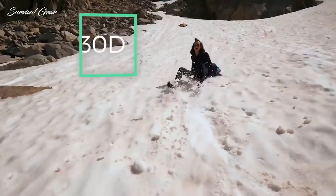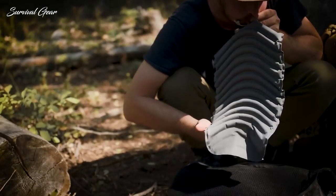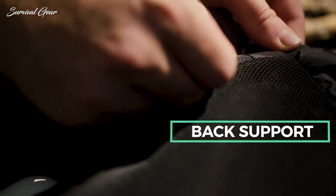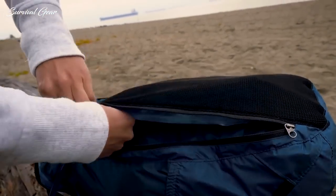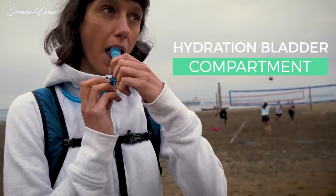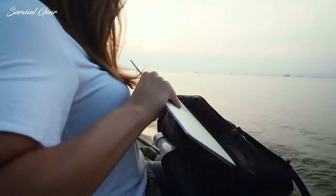The 30D Cordura material makes this bag extremely durable. We've added a new compartment for an inflatable back support and an additional spot for any extra accessories. The inflatable back support can also double as a seat cushion after a long trip.